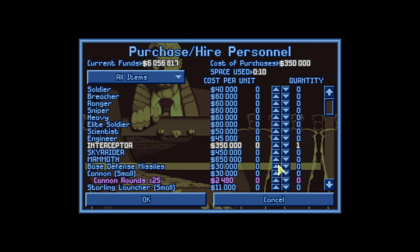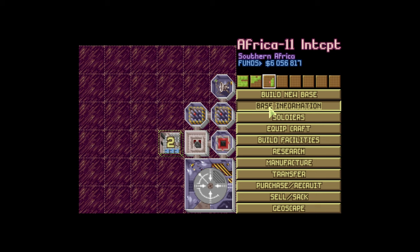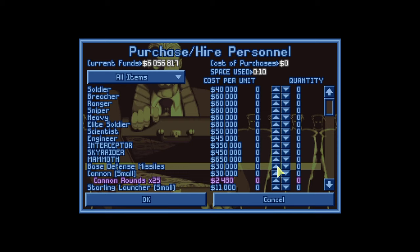Wait, does the axle lift give me a little bit of storage? Something gives me a little bit of storage here. I'm going to say it's the axle lift. Does give you a little bit. I'm still going to wait for the barracks though before I really do too much.